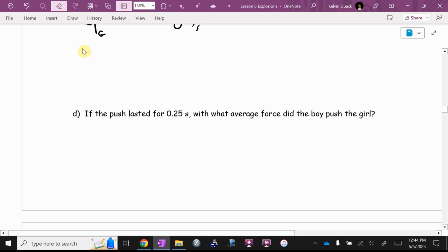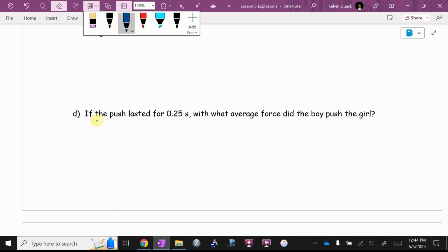If the push lasted for 0.25 seconds, with what average force did the boy push the girl? You could go F equals MA, and you can find A. But what did I just find, Carson, in part C? Is there a version of impulse that has a force in it? It doesn't by chance also have a time in it, because that's what they gave me. Can you get the F by itself in that version of impulse, please?